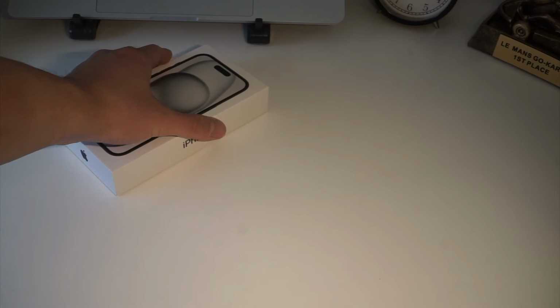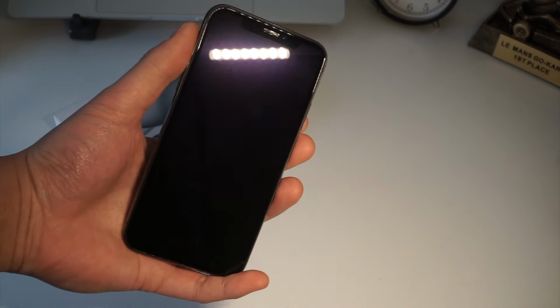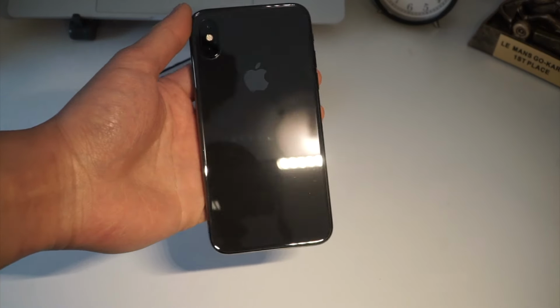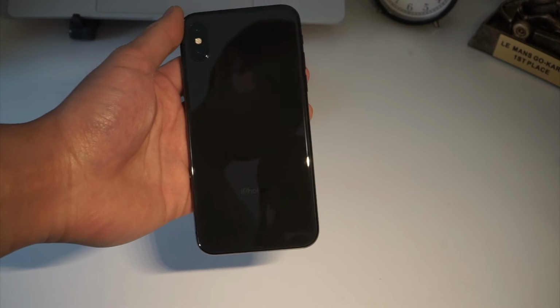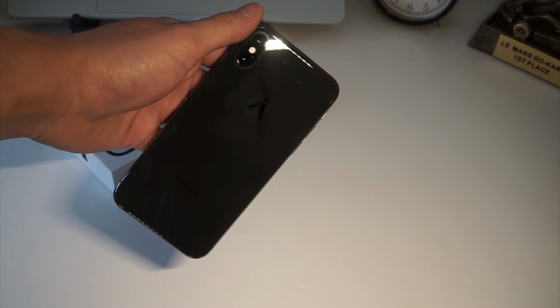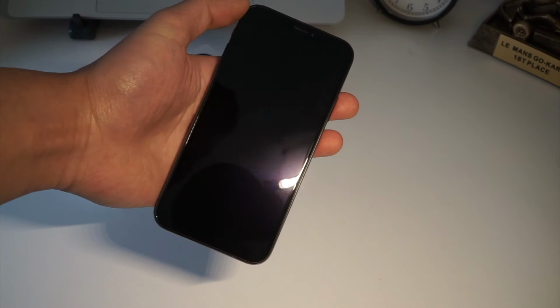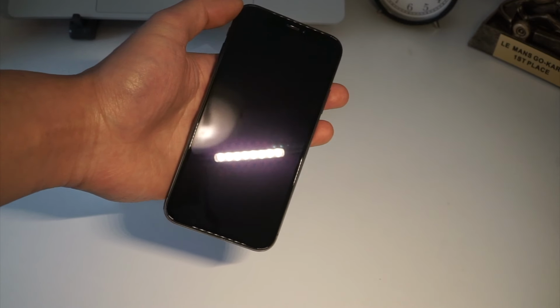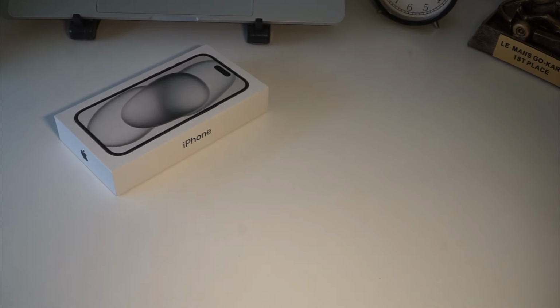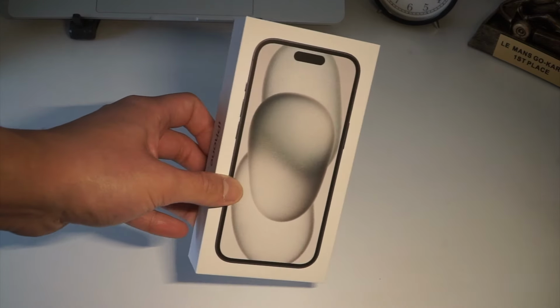So yeah, I think most people are still at work, and it's going to replace this iPhone 10 that I've got, and I think it still looks really nice. It's been kept in a case, and it's had a screen protector its whole life. But yeah, without further ado, let's go to the iPhone 15.